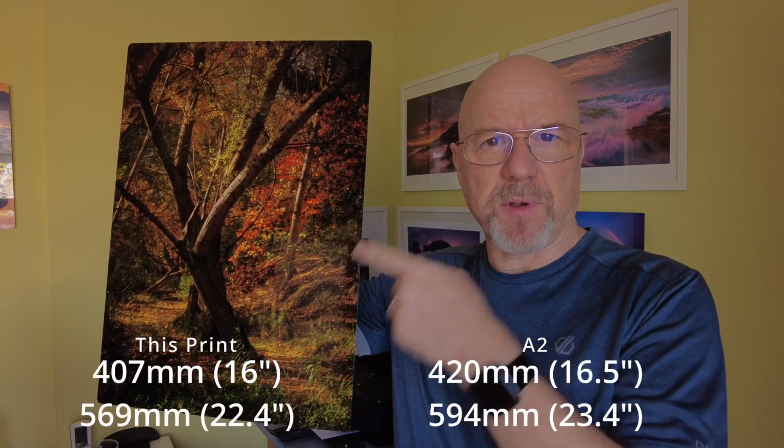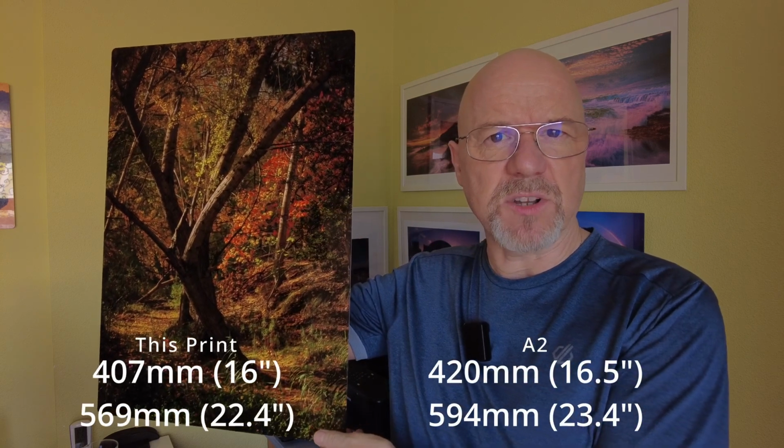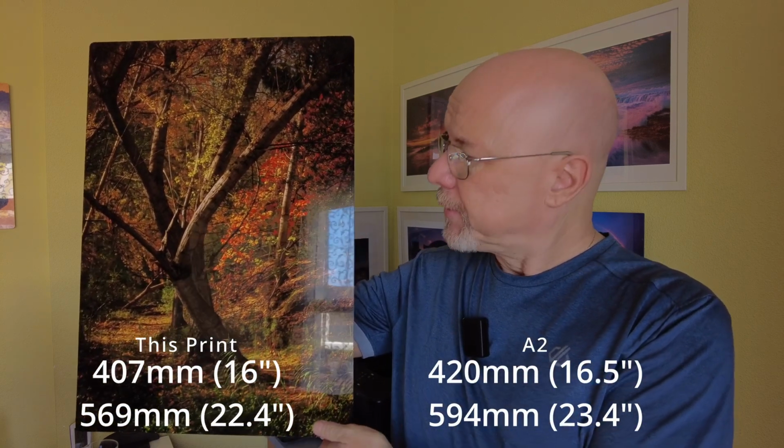And you can see it's a reasonably sized print. You could probably just about print this on an A2 printer in terms of size if you could print pretty much borderless. You wouldn't have much room for a border to get a print of this size. I'll put the size of this print up in a comparison to what A2 actually is so that you can see it. But it's not just the size of this that makes the difference. And by the way, I could have had bigger versions of this done.